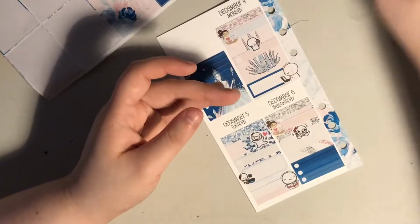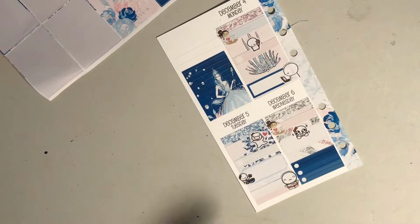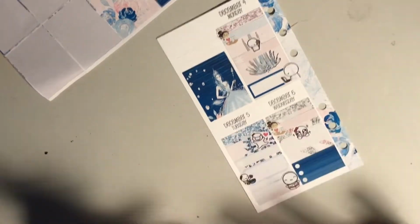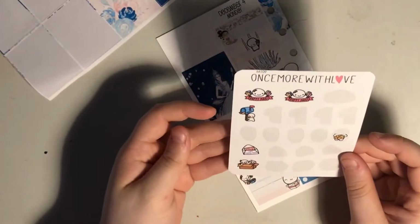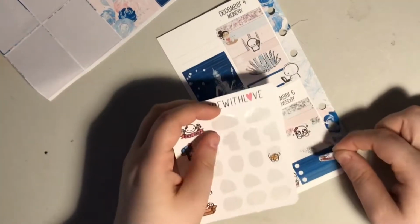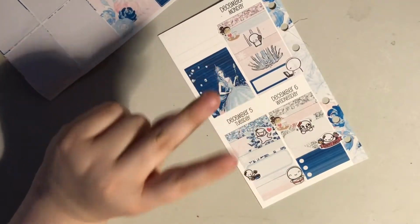Yeah. So this is to mark all the happy mail I got on this day. I had things that were supposed to be delivered on Monday, Tuesday, and Friday, but instead it all arrived on Wednesday. So to mark my happy mail, I pulled out my Once More with Love happy mail stickers, and I'm just going to use the one that says happy mail and stick it here. So the happy mail I got was 2 orders from Scribble Prints Co.